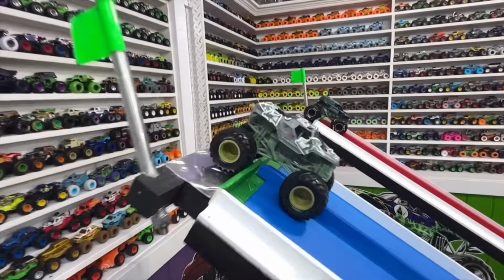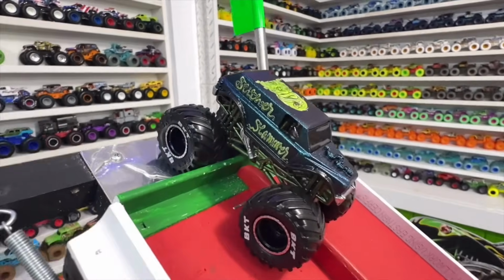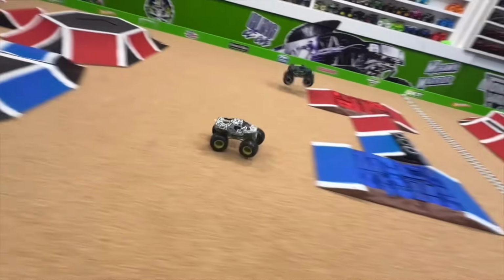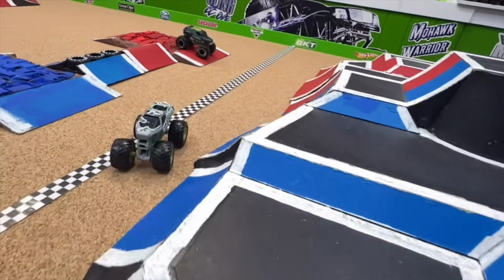And up next to the gate, we have World War racing out of the blue lane, taking on Slither Slammer in the red lane. Let's go racing. Green flag, here we go. Both trucks even out of the gate with Slither Slammer pulling away. Huge jump from that truck, starts to nose over and flip. World War catching up, but Slither Slammer already takes the win.